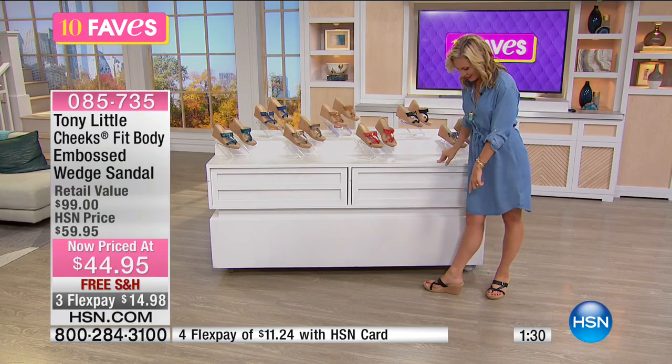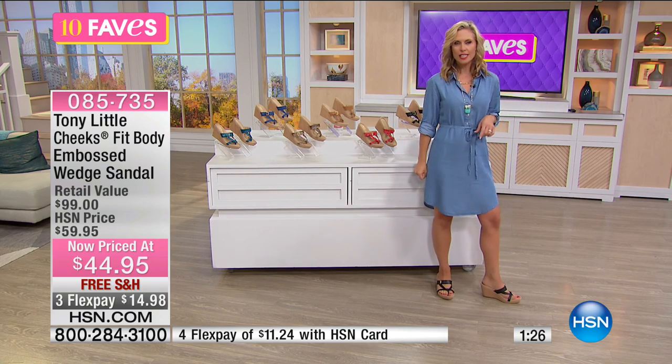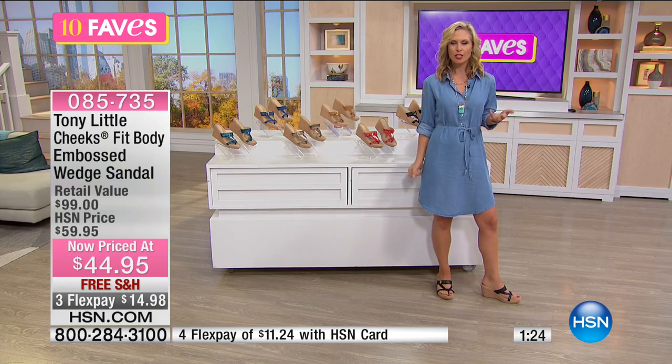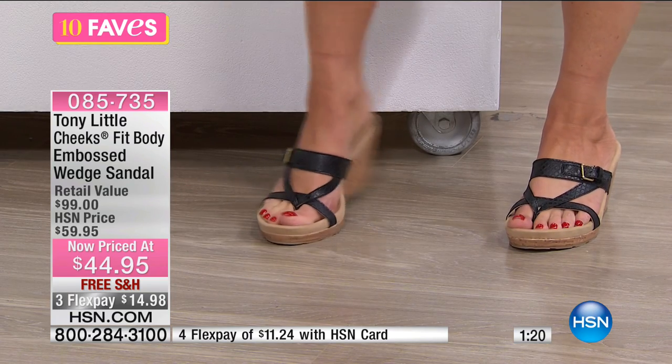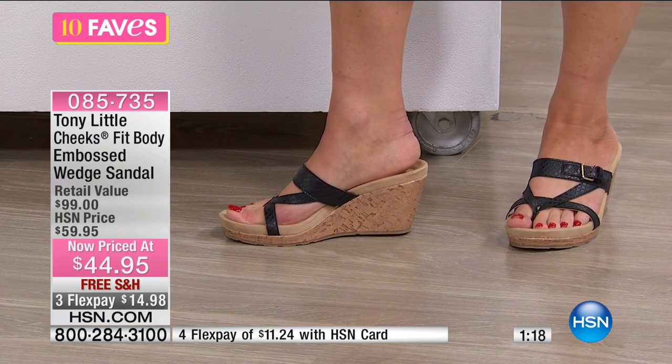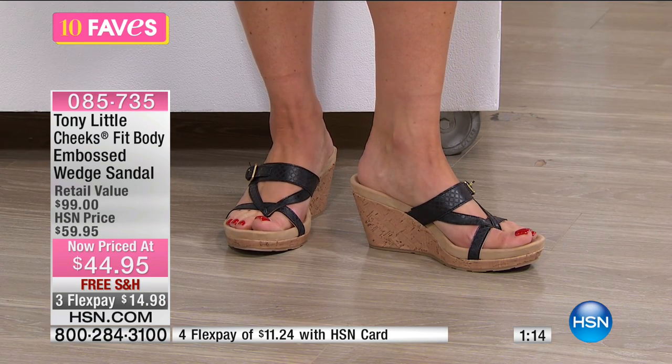So as you can see, this is the black version. So cute, easy to wear with like a little dress. Maybe you have a favorite go-to dress. You like to run around town, you want a little heel. So this is a great way that you can put that on there and still feel like you're fashionable, right? You don't want to always be wearing flip-flops or flats. This way it gives you a little bit of that height.